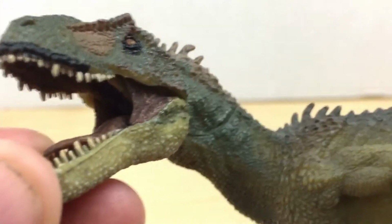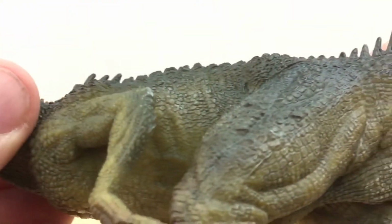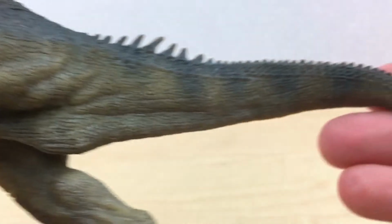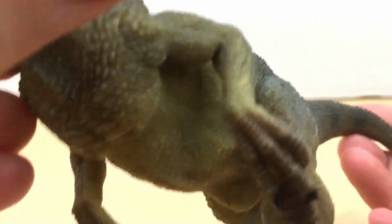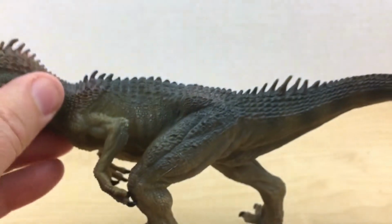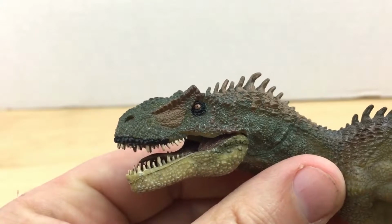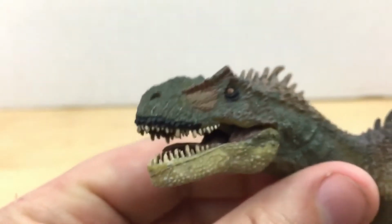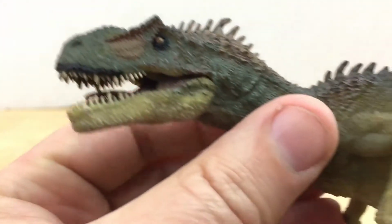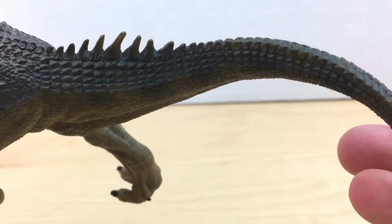Same articulated jaw, same fleshy folds, exact same figure, only thing changed is the color scheme. And of course the price. As this is the original version, it is slightly cheaper than the new version. Papo raised the price $4 on the new version. So if you are indifferent to the color scheme and want to save a little money, you could go with this version as opposed to the new Papo Allosaurus.